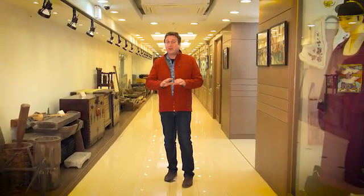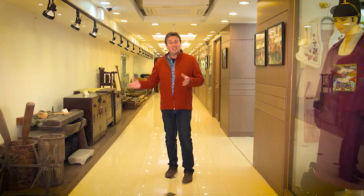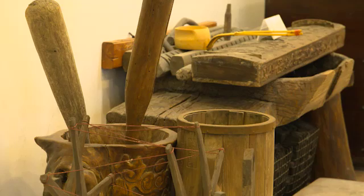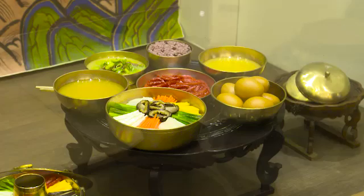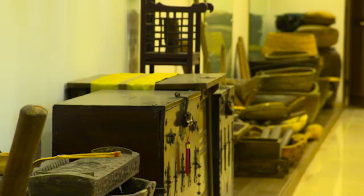Well, today I've got a real treat for you, but first of all, I'm showing you through something that's very, very special. This is the Korean Food Museum. Jeonggangwon has a very holistic approach to understanding the food culture of Korea and shares it with visitors from across Korea and more recently from across the world.